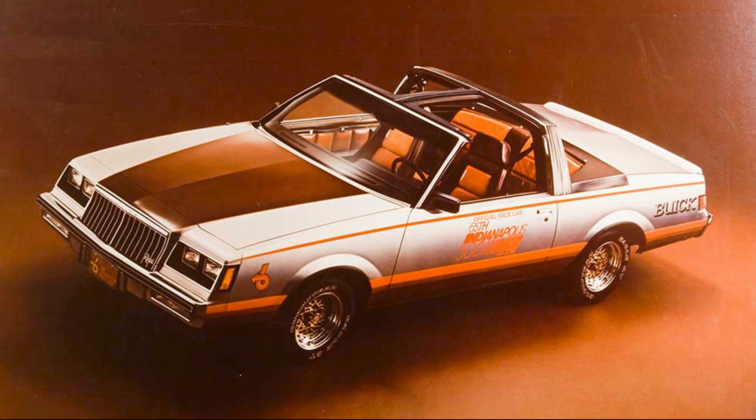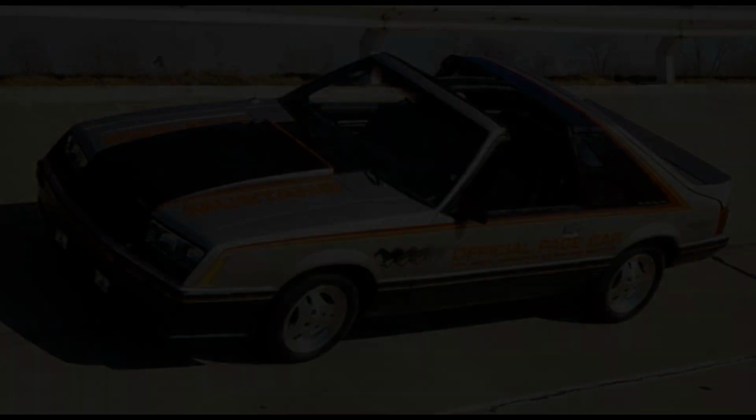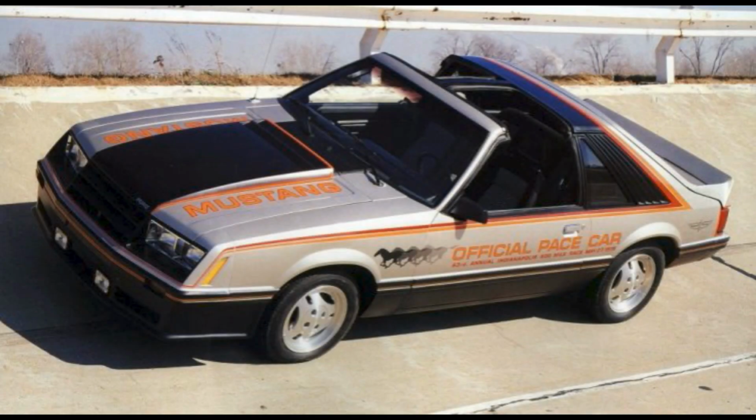Indianapolis 500 pace cars are the exception. They were usually adorned with interesting graphics and other visual styling cues since the era began, so therefore we won't be including any individual examples of them on this list.